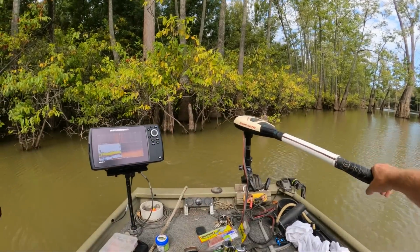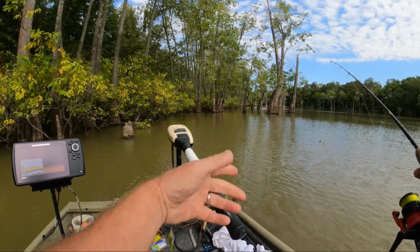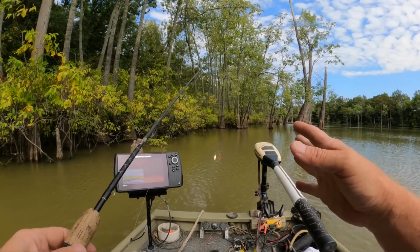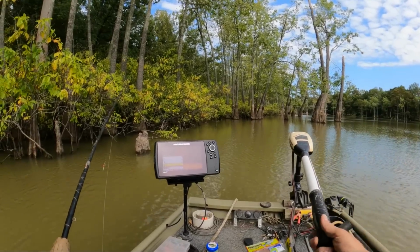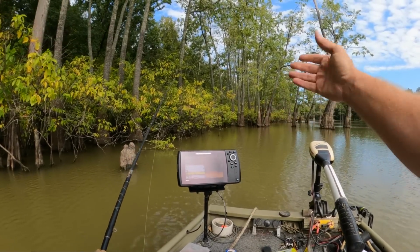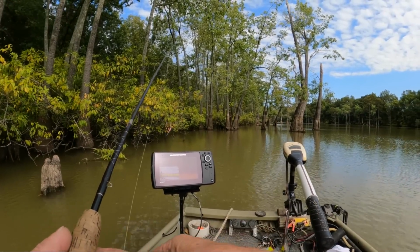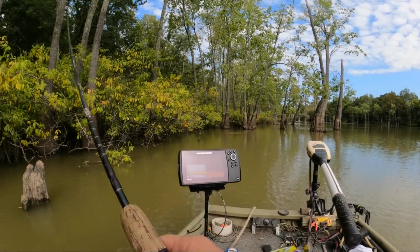What I'm doing today, I'm running this brush line like I was saying, but I noticed the wind was blowing this direction, so I'm just kind of easing into the wind. I don't want the wind to get so choppy, it messes up my fishing. I'm just trying to sneak in here, and if I get too close, the wind will drift me by and I don't have to turn my trolling motor on. That way I can be a little more stealthy, a little more quiet so they don't hear me coming up on them.